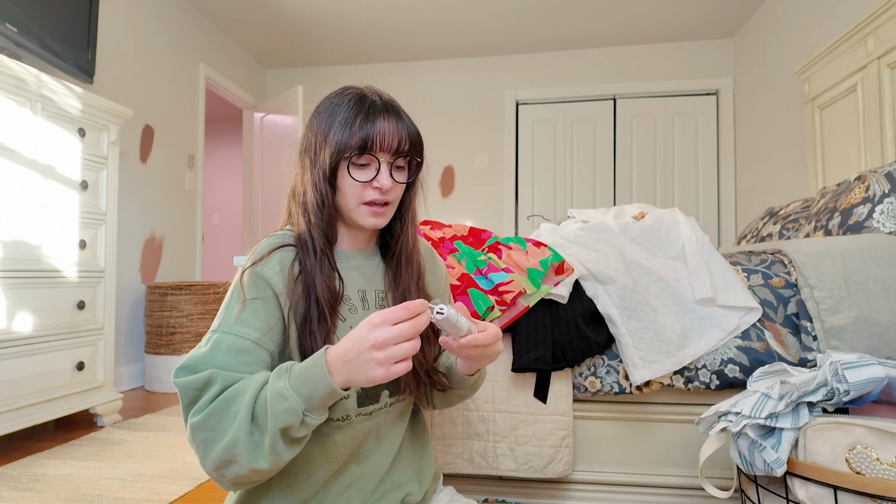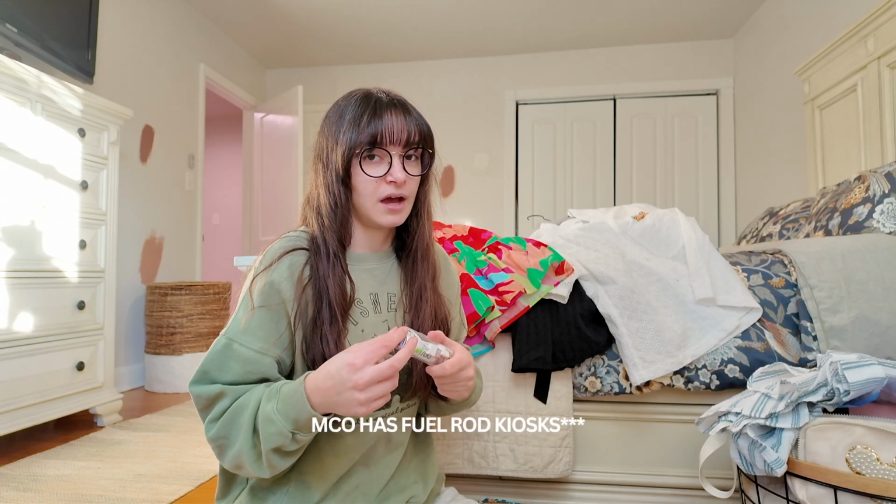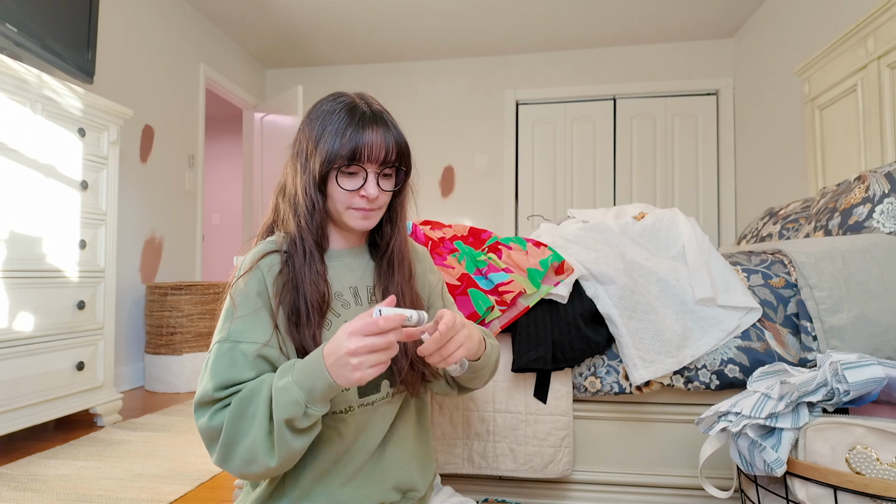We use fuel rod because they have fuel rod stations in the parks, and also I've seen them at BWI. I don't know if I've seen them at Orlando International, so don't quote me on that. You can just take the fuel rod and go to the vending machine and change it out for a fully charged one. So that's the appeal in that.